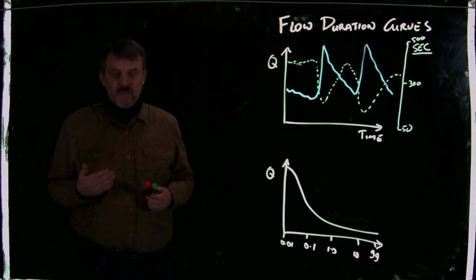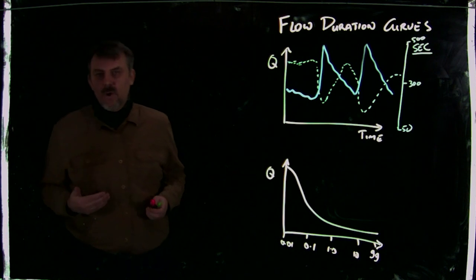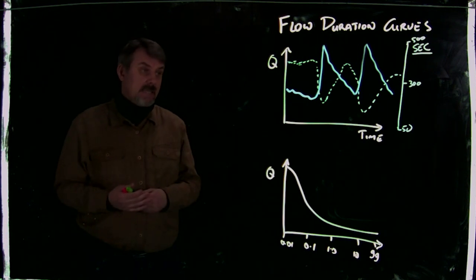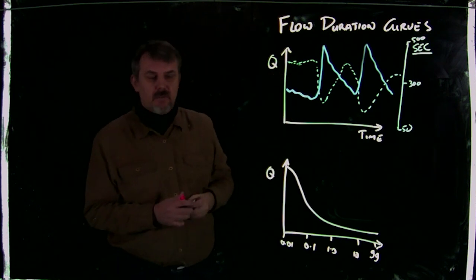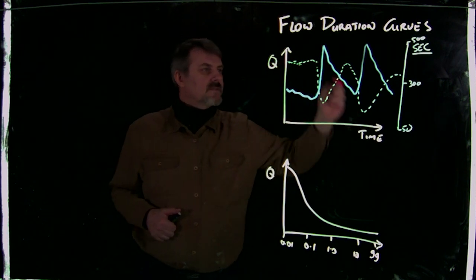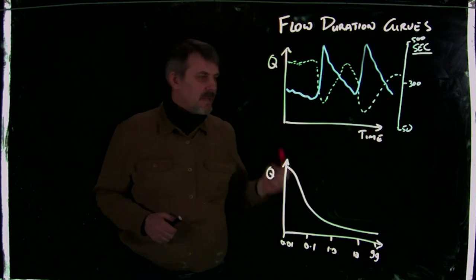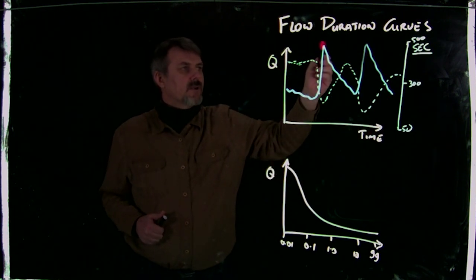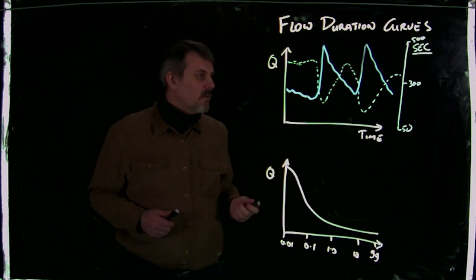And what we can do is look at flow records, and from those flow records, work out a probability that a given flow will be exceeded. So here I have an example, just ignore the green line for the moment and focus on the blue line. This is a hydrograph where we've got flow with time. And what you'll see is we've got various different things happening here. We've got what we call a recession, a decline in flow. We've got probably a response to rainfall here. We've got a peak. We've got these flow peaks.